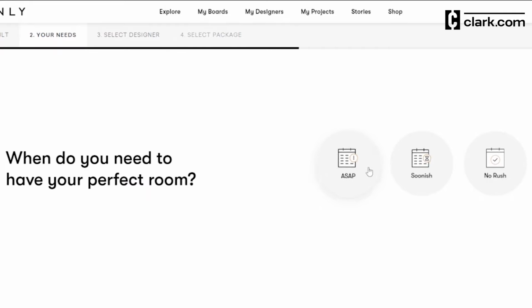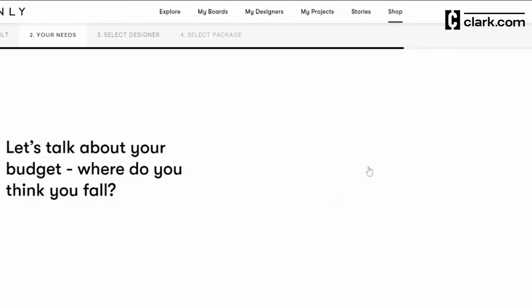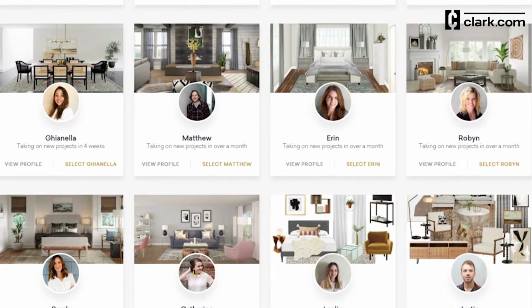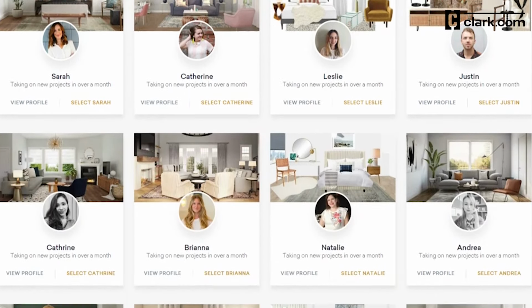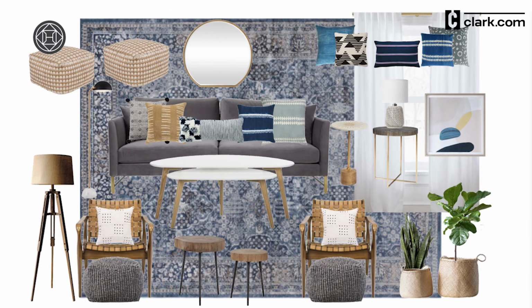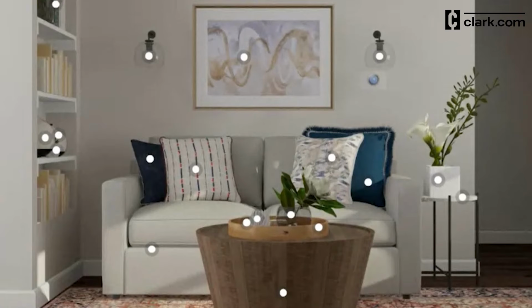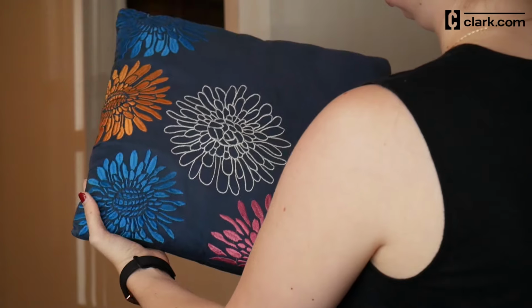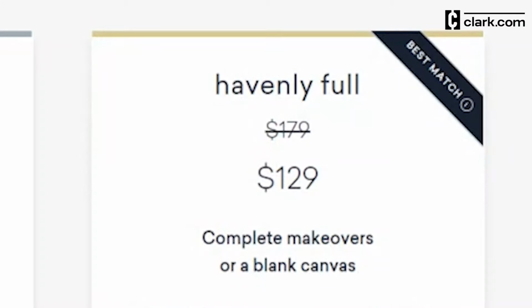I like that this service has you answer an extensive questionnaire to offer their best suggestions, and that they give you direct access to a designer with expertise so that you can work with a person throughout your design process. The biggest con is that with the mini package, the mood board style recommendations don't let you see how the pieces fit and look together in your space. So if you're more visual and need to see the size of something before you buy, you'd need to upgrade to the full package.